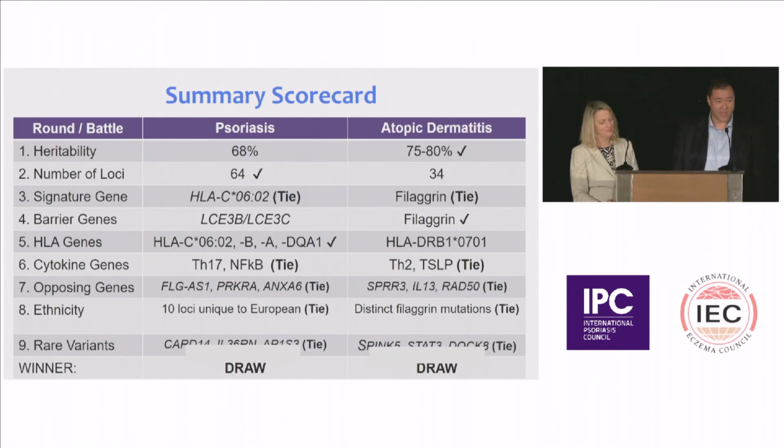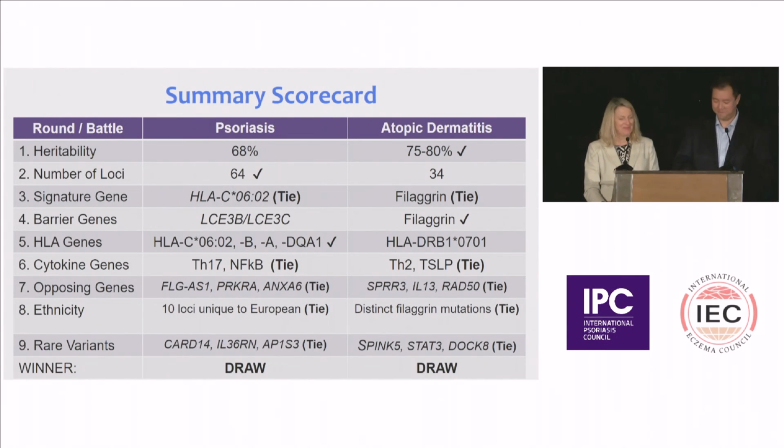In terms of HLA, psoriasis had the clear edge with multiple HLA identified versus a relatively weak signal for atopic dermatitis. There was a tie for cytokines with Th17 for psoriasis versus Th2 for AD. There was, in fact, no shared loci found, but in fact multiple opposing loci found in that particular study for number 7. And for ethnicity and rare variants, there was a tie. So overall, unfortunately, we have a draw today, but we look forward to future discoveries and a relitigation of this battle in the future. So we thank you for your attention.